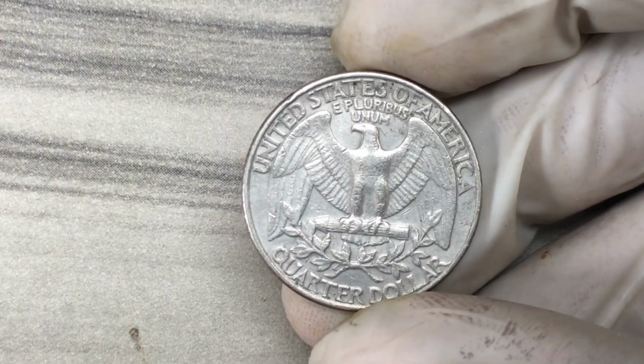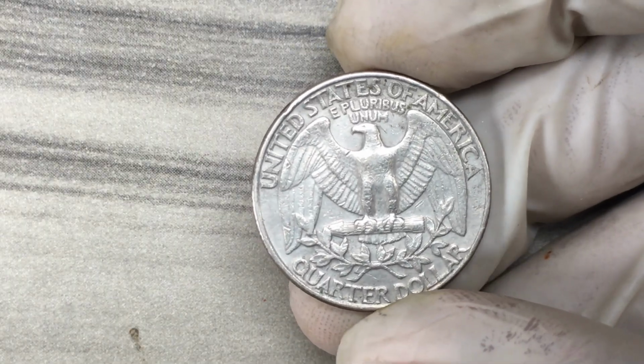Coins are graded on a scale from PR or G condition all the way to MS70.